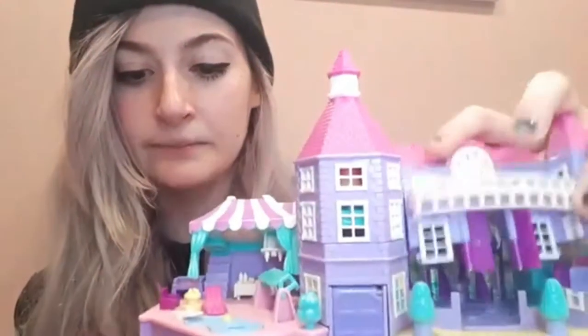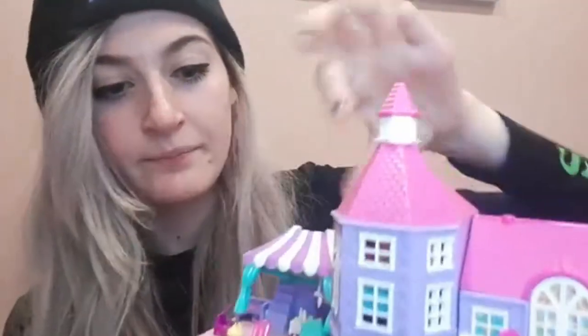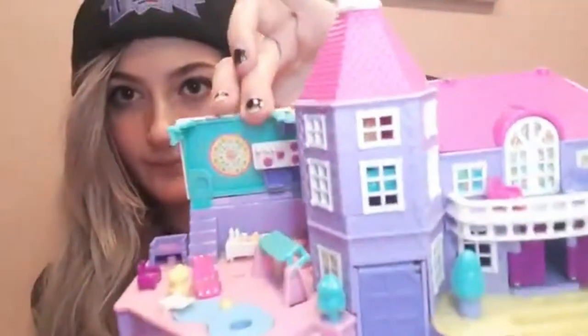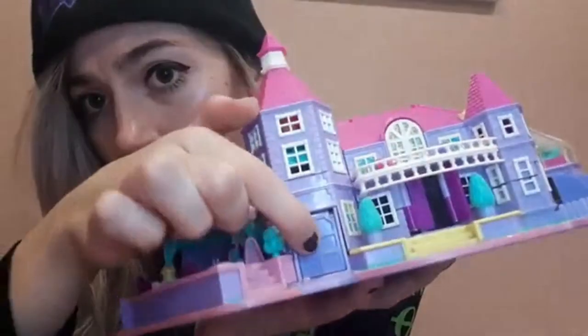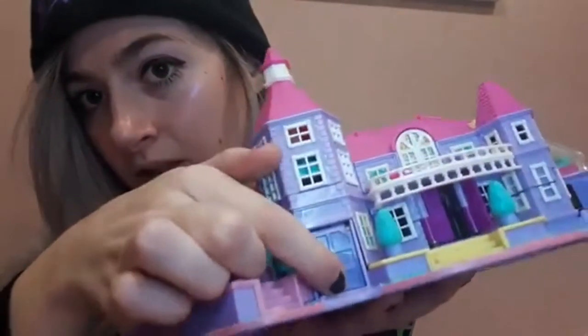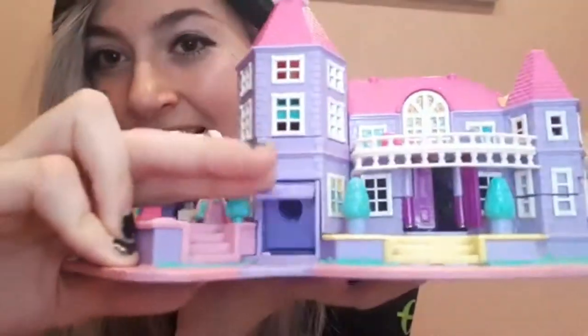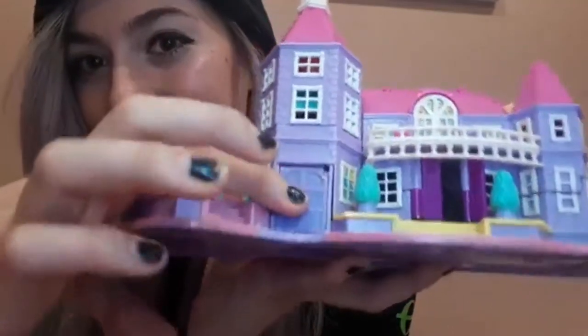I'm pretty sure there's supposed to be flags on top of this. This is like the pool area, but there is none. So when it goes down, the flags are supposed to hold it up. So it goes like that. But this is just a little picnic area in here. And the swing's in the way. And then the garage. Open. How do you open the garage again? Oh, I'm an idiot. Press this tree, and the car is supposed to shoot out, but there's no car.